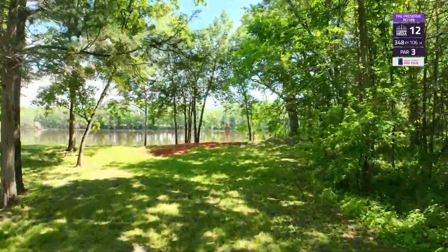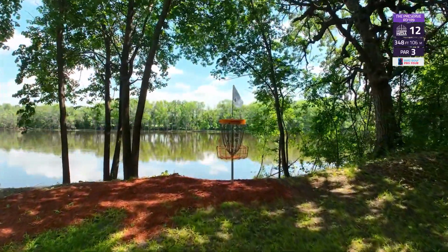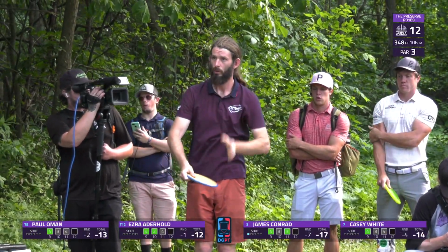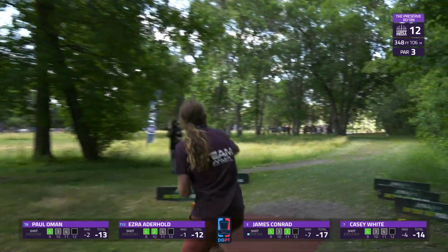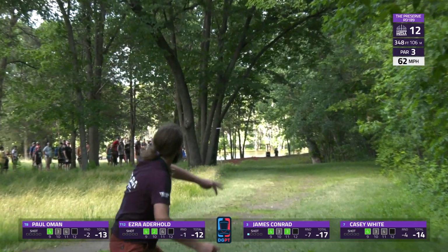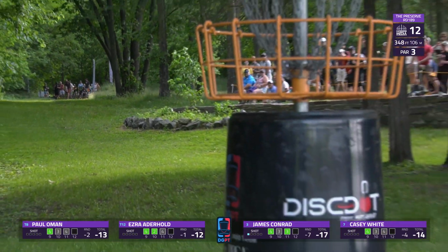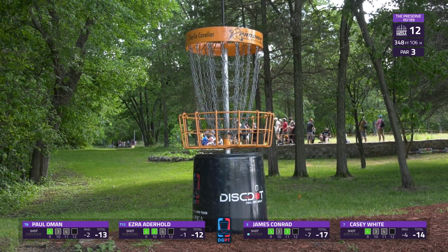348-foot par 3, a little bit longer than last year. The basket's moved up onto this hillside, drops off directly behind it towards the Mississippi. Nice little hyzer stand-up shot here. Could maybe get a flat shot with a little bit of fade at the end if you don't want to throw that hyzer flip. James playing towards the left-hand side of the fairway, but able to skate on up there. Gets inside the circle, I think, right at the end of the slide.